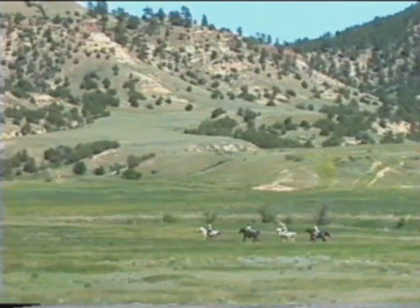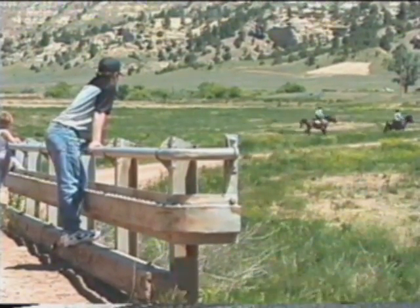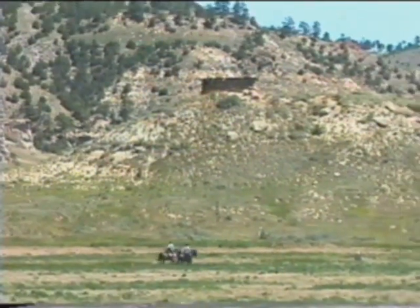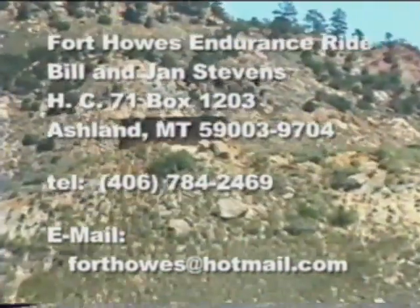The ride generally is hosted 2 weeks after Memorial Day. If riders are interested in getting information on the ride, they could contact us. Fort House rider packets with the information on the ride are generally available around the first of the year.